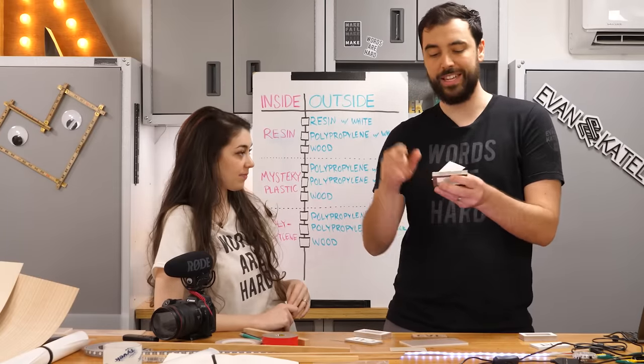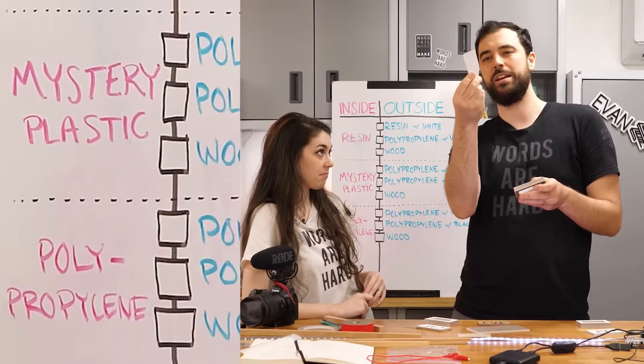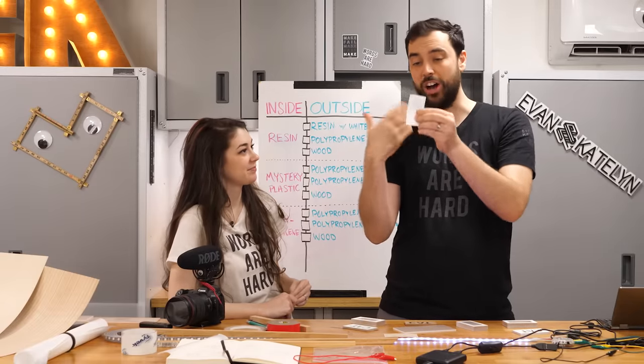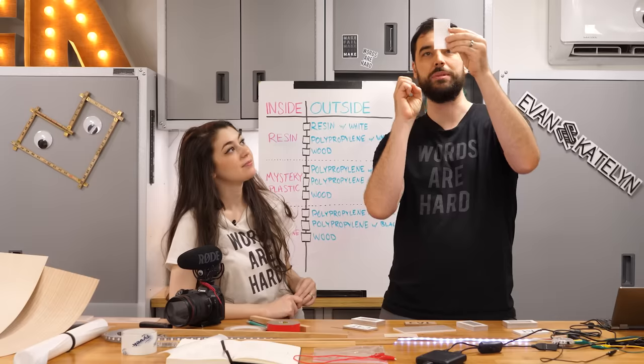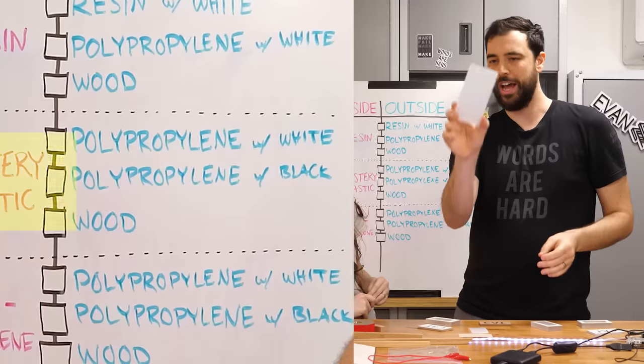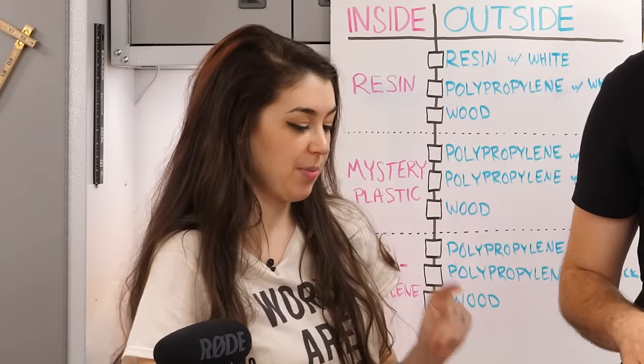My prediction for the best interior diffusion material is actually gonna be this really thin plastic. Street plastic? Yeah, it lets a lot of light through, but it also really breaks it up well, which is just what we're looking for. And I think for the outside, I'm thinking the polypropylene because it looks nice. I feel like that is a very practical prediction.